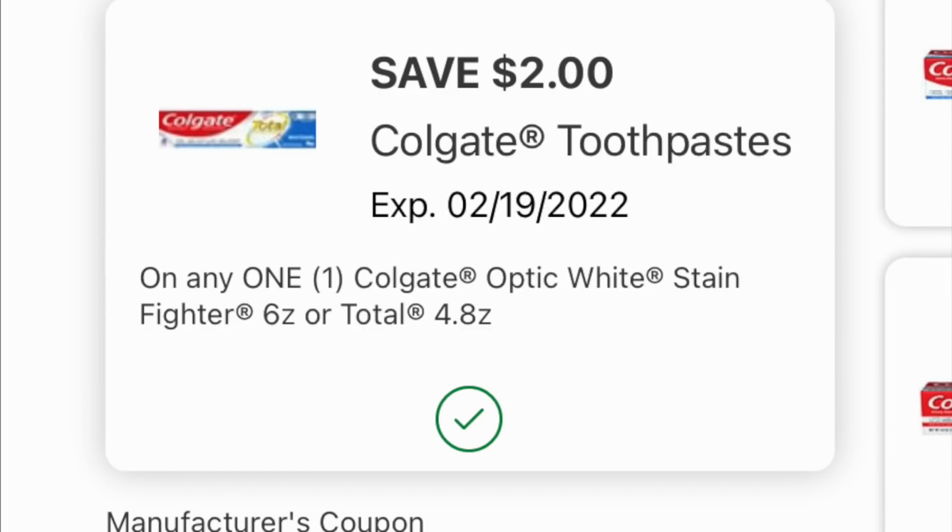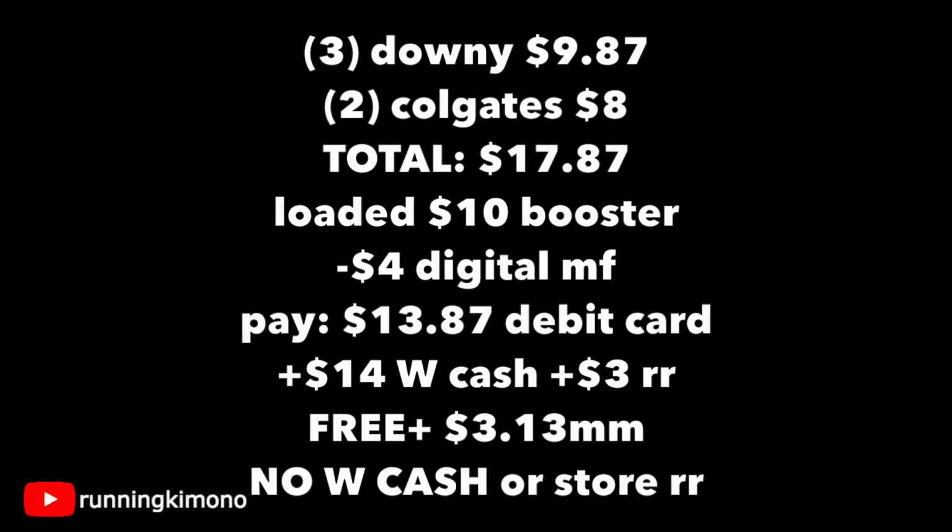So there it is. Okay, so looking at the math for this, 3 of the Downies for $9.87. And again, if you want to mix and match with some Tide Simply and then some Bounce Dryer Sheets and some Downy, absolutely do it. 2 of the Colgates for $8. So the total for your basket here is $17.87.